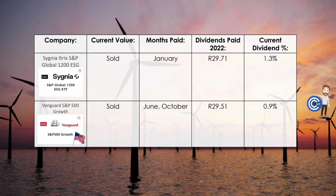The other one we sold is the Vanguard S&P 500 Growth. This is slightly different to the normal S&P 500 because it's heavier on tech stocks. While tech stocks are on average down around 30% this year, we sold to improve our position on some other US stocks that are up as much as 8% so far. But this is the share I plan to start building a position in from 2023. I'll tell you the full reason in a later video, but we also made around 30 Rand this year, and usually they will pay out around 0.9% dividends.